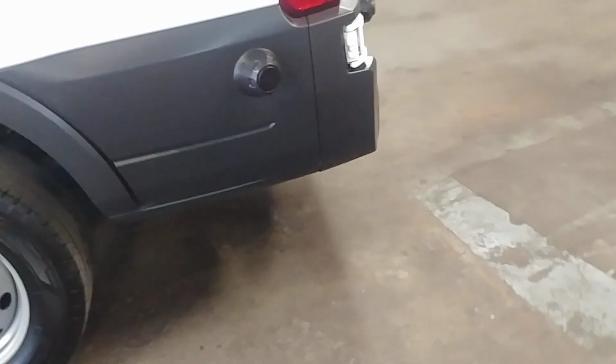Coming around, rear bumper, doors. This one here looks pretty good. This one here has a dent, so you can see it right here, about 3 by 6, maybe 9 inches. Another little ding right there. That's about it. But on the top there is a dent right there on that door.